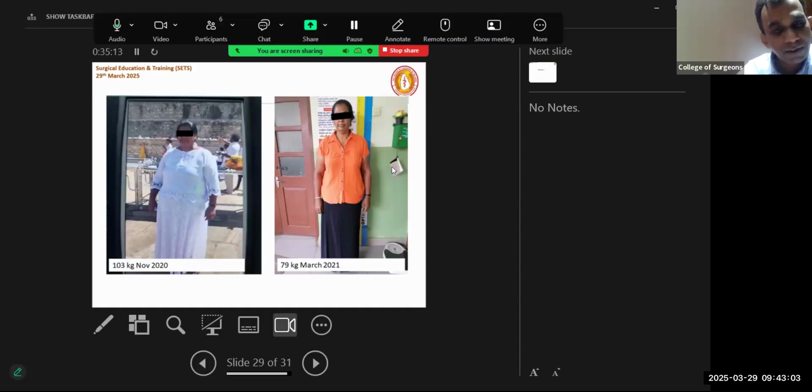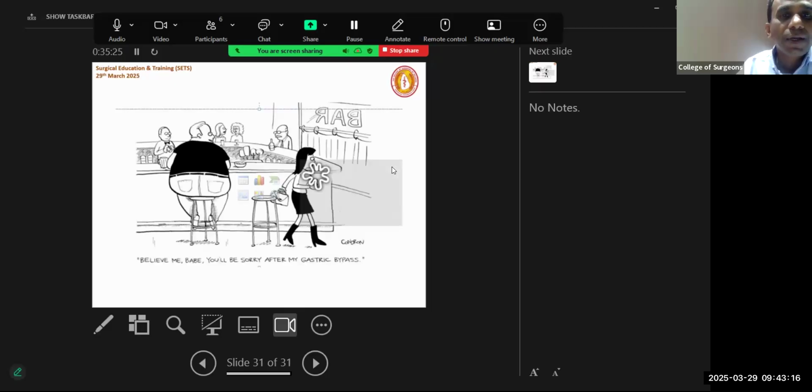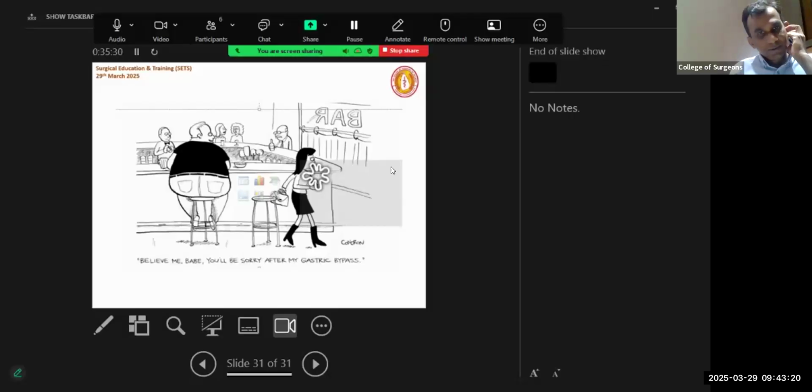One of my patients in 2020, sometimes that really transformed the life, right? This was in Anuradhapura. And then many believe that they can do whatever they want after the bypass, which is a myth, right? So the cartoon is about that.